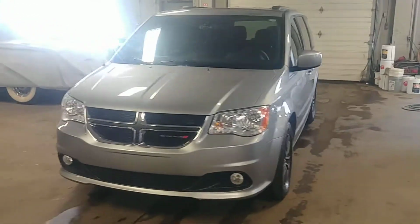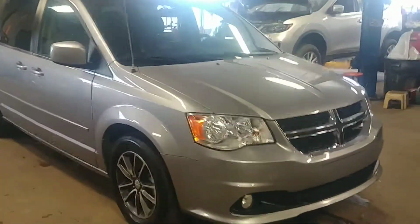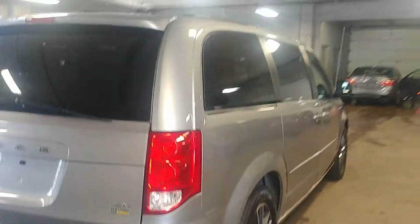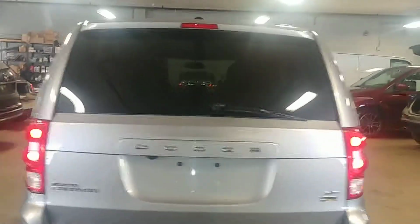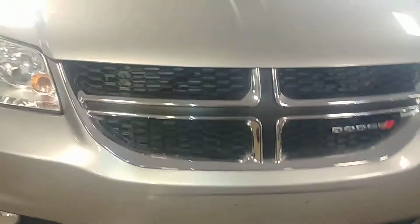All right, ladies and gentlemen, Northeast Leasing here, proud to present this 2017 Dodge Grand Caravan. It is the SXT model, this beautiful silver with black interior. It's got that two-tone leather with the vinyl-like inserts. Premium sound system, steering wheel controls, backup camera, super nice. Best of all, minimal damage around the body. Looks good, only 43,000 miles on this vehicle.